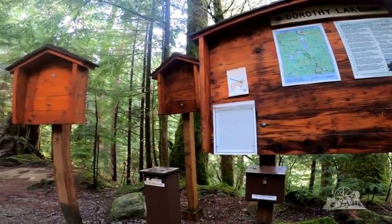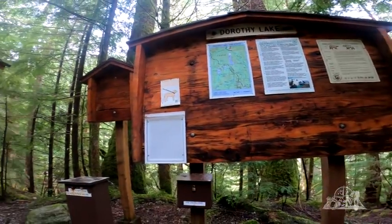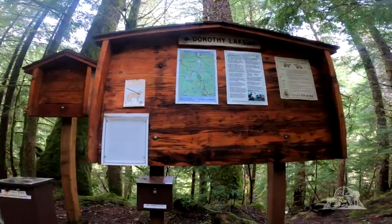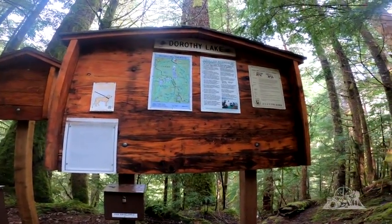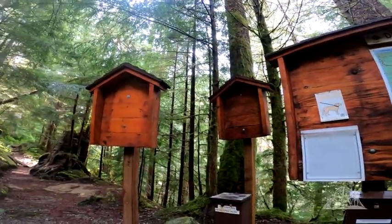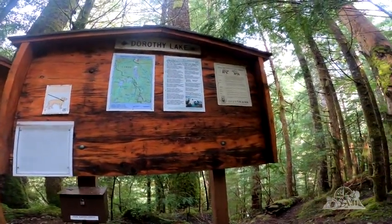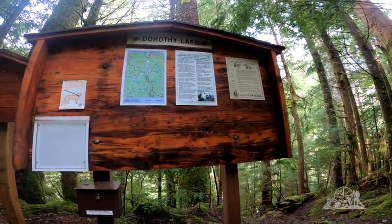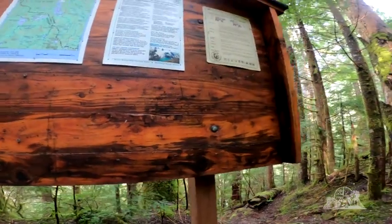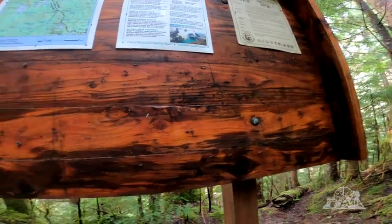Usually there's an Alpine Lakes Wilderness permit that you've got to fill out and put on. But they don't really have anything here. Whether you're day hiking or backpacking in the Alpine Lakes Wilderness, it's just a self-issue permit, and it doesn't cost anything. It even talks about it right here. Permits are required between May 15th and October 31st.